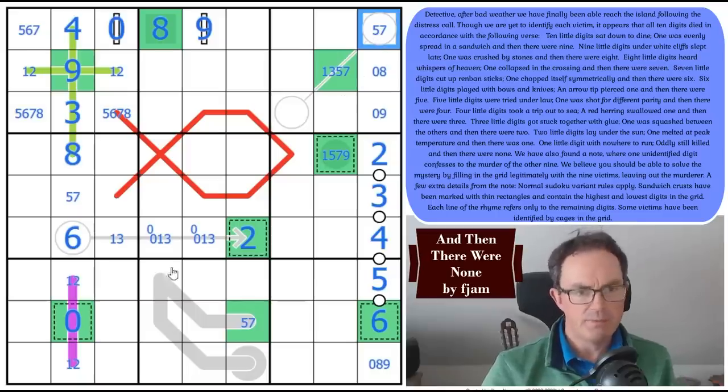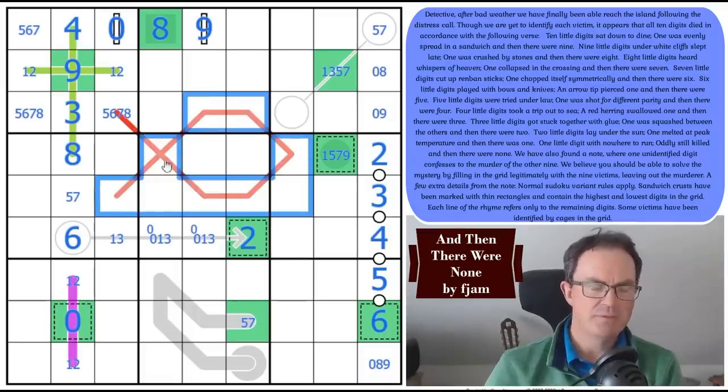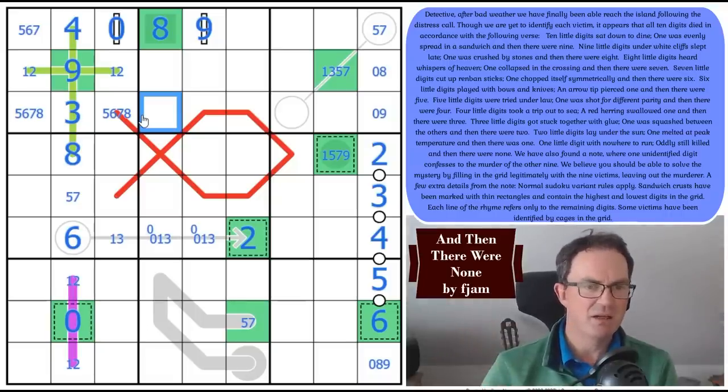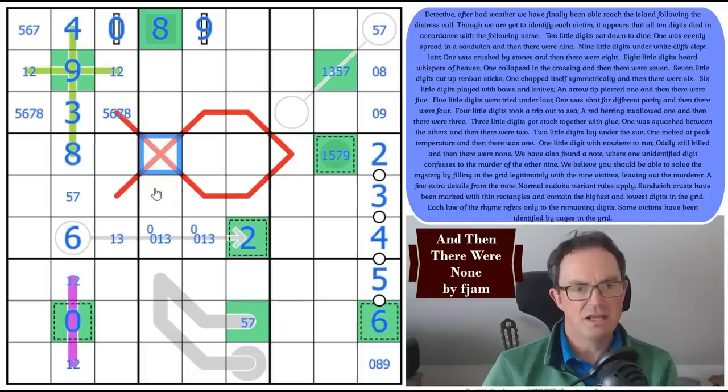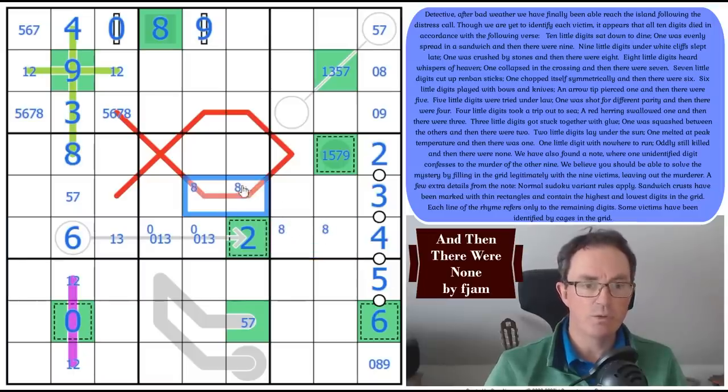Don't know. I think maybe I've got to pencil mark this thermometer. Or maybe I've got to come up with whatever this is. Is the red herring just a total red herring? Like, this line has no logical quality. Possibly. What other digits could we definitely think about here? 8 has to make an appearance in this row. It's got to be in one of those two cells. So 8 is on the red herring.